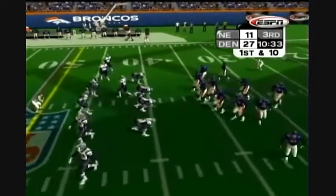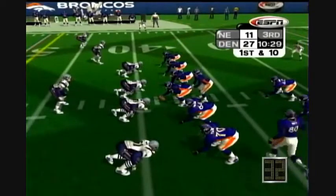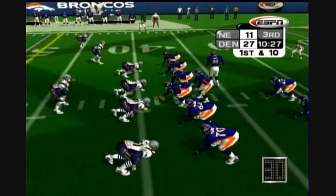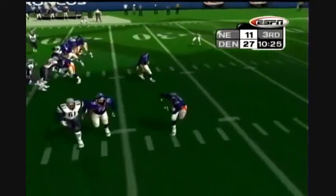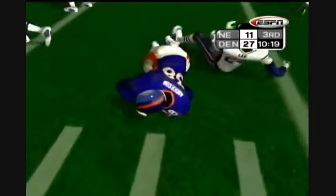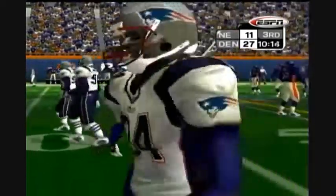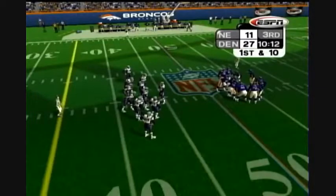First and 10 at the 38-yard line. Set. Cut. Here's the pitch out. Takes it outside. He gets the first down. Anderson gets the first down. What so many people forget about good running backs is their great vision.